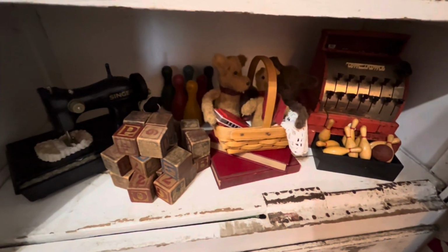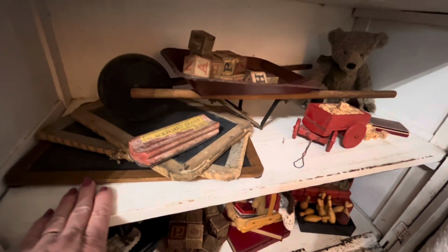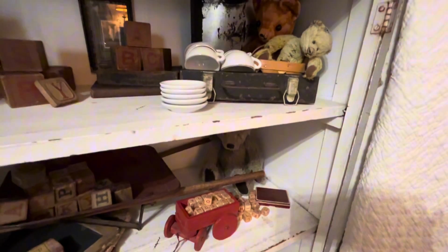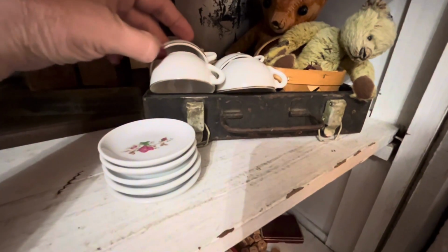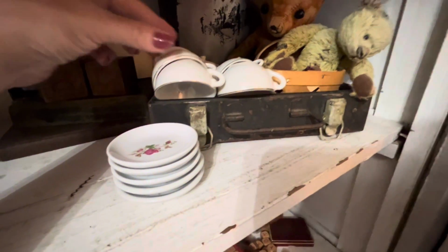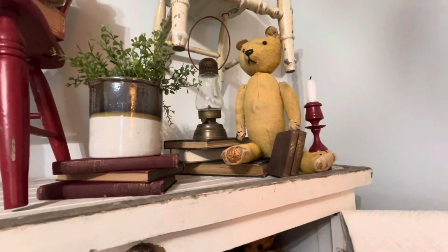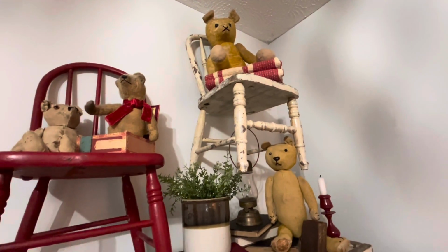And then these are just some of the little items that I kept. I had thinned out so much. The little slate chalkboards. The blocks. And then the little dishes. I love the little dishes. You saw those in one of my hauls. More of the teddy bears. This was such a fun room to decorate.